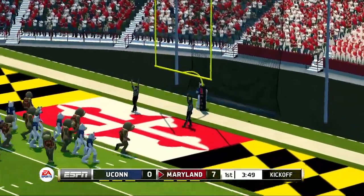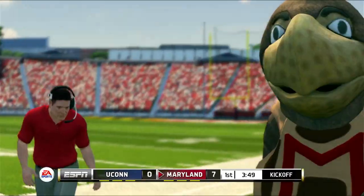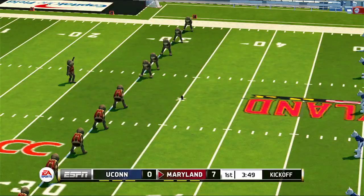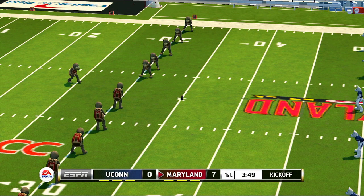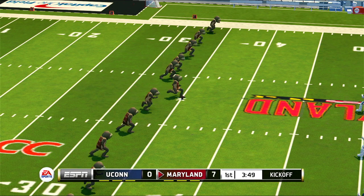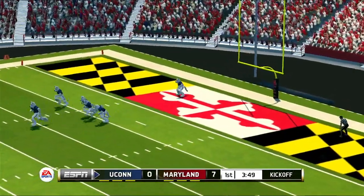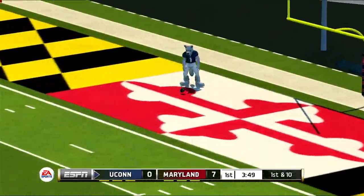And he converts the extra point. A nice 9-play, 76-yard drive, and they add 7 points to the scoreboard. Maryland, the kick. And he got all of this one. Great kick. This one's going to be down in the end zone for a touchback.